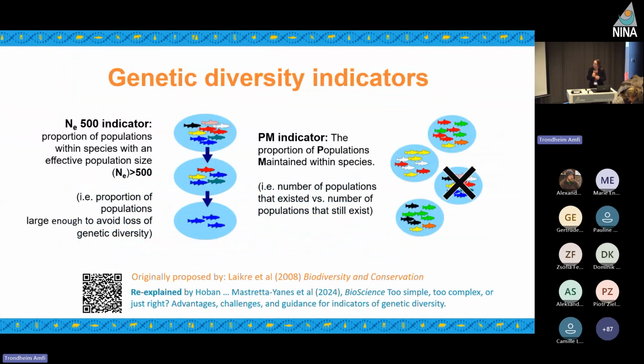Just to recap, these are the indicators that we're talking about that have been adopted in the Kunming-Montreal framework. The NE500 indicator is the proportion of populations within species with an effective population size above 500. And the PM indicator is the proportion of populations maintained within species. So the NE500 indicator has been adopted as a headline indicator and the PM indicator as a complementary indicator.